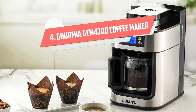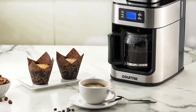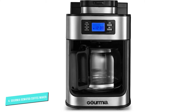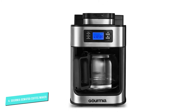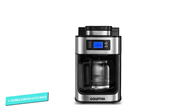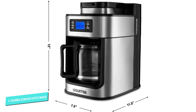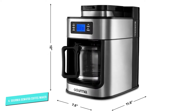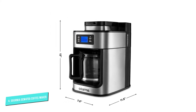Number 4, Gourmia GCM4700. The problem with most automatic coffee makers is that although they work quickly and are user-friendly, they don't typically make the best-tasting coffee, especially when compared to manual methods. This Gourmia all-in-one coffee maker that grinds beans provides a solution to that issue and is a quick and reliable route to a great cup of coffee.